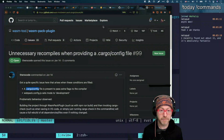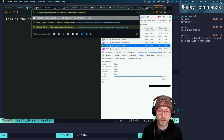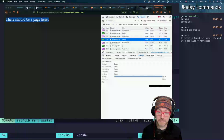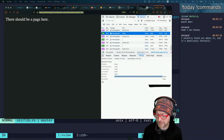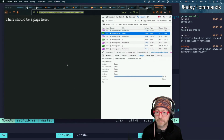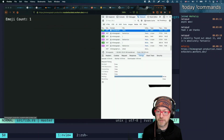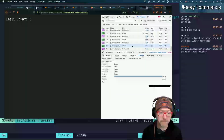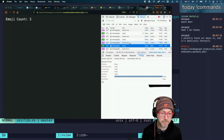I can see it working. This is the quote-unquote production one. There should be a page here. It's actually pulling this out of the KV store. If you want to hit that, that's fine. And we can go into emoji. This actually interacts with the durable storage object. It takes a little bit longer than the others. But I think that's expected.